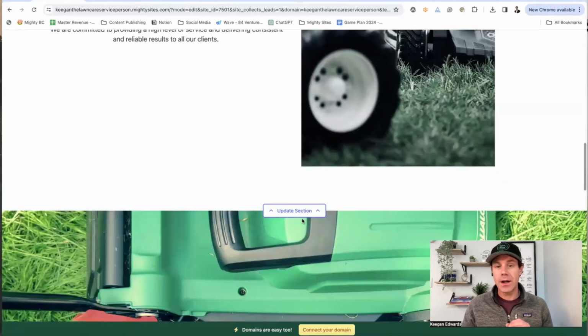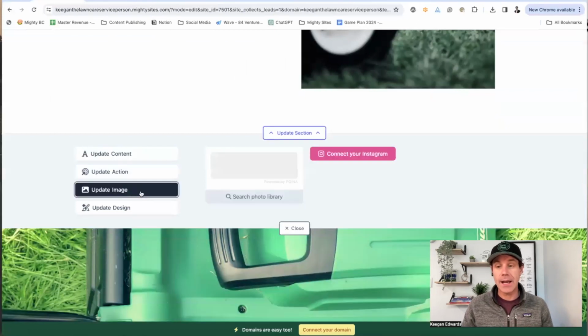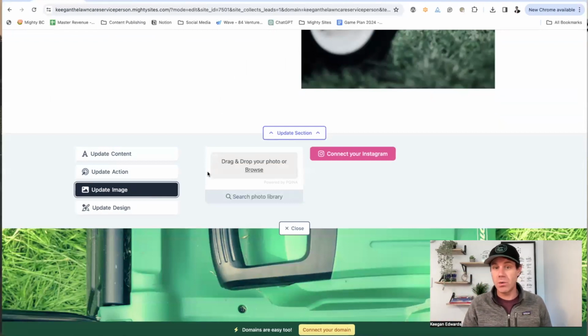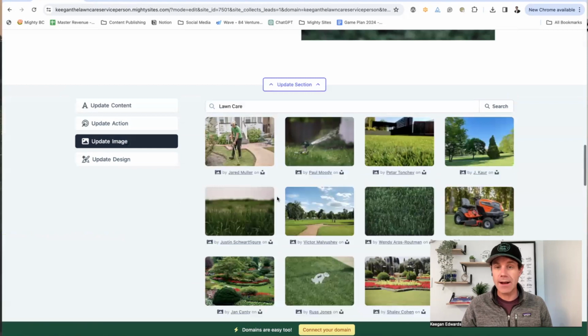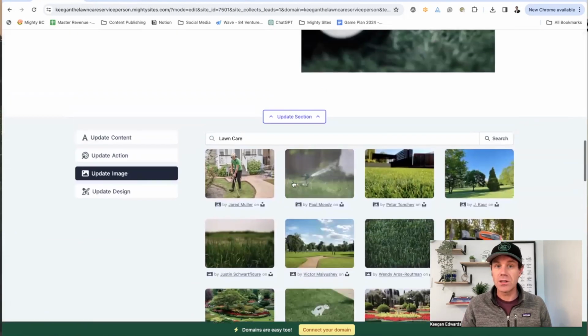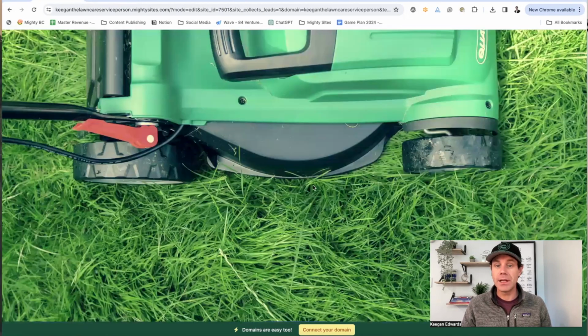Now, here's the next part. If I want to update any of the photos, I actually have a ton of options. And again, I should mention this platform is only $9 a month. So again, we're talking about budget. This has a free trial, and it's only $9 a month for this simple professional website for your business. Now you can connect your Instagram, you can browse and upload photos, or great feature here, there are 5 million photos that are stock photos that are licensed for you to use on your Mighty Sites website that you can just search this and select from any of those photos that you want to populate your site.